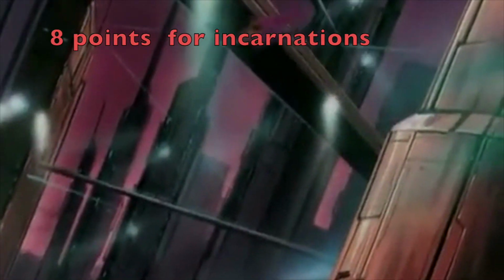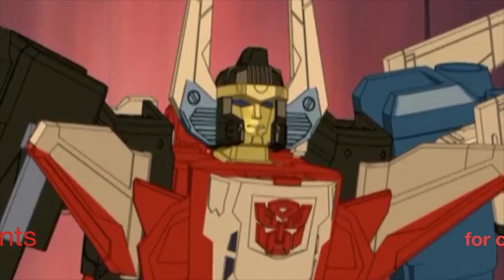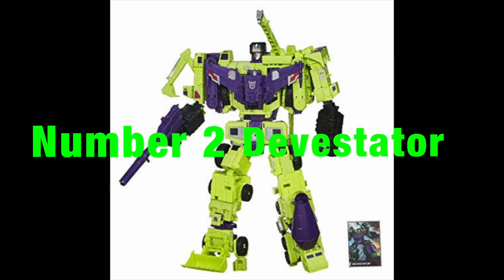Superion got 37 points: 8 for toys, 8 for incarnations, 13 for appearances, and 8 for component forms. He may be good, but there are 2 better combiners than him. Number 2, Devastator.